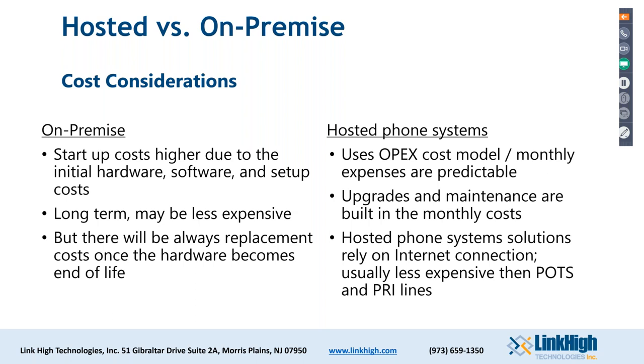A hosted phone system uses an OpEx cost model. All that means is a monthly expense instead of a one-time purchase that you can depreciate over a number of years. It's usually very predictable. If you don't change the features, it's the same flat rate every single month. It's usually a per-user cost, so it's very easy to scale up for minimal cost. If you have 10 users now and you add 11 users next month, it's really one more user. Let's say it's $30 a month.